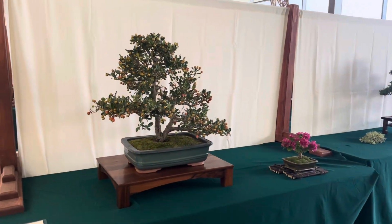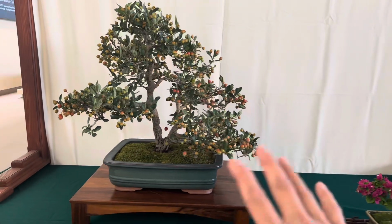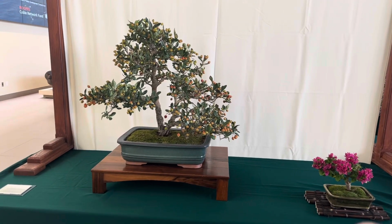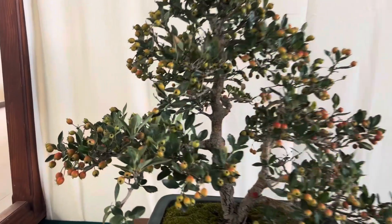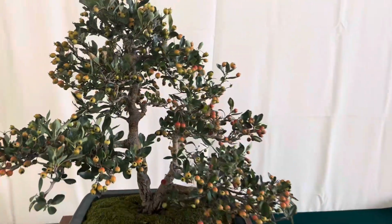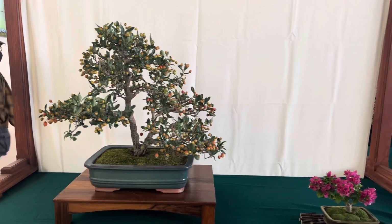Here we have a hawthorn. Again, we've seen this tree at the Winter Silhouette full of red berries. This is transitioning from that summer growth to that fall growth. We do hit fall tomorrow. And you notice they're already starting to turn that hawthorn red, that bright cherry red color. So this is that transition from summer to fall.